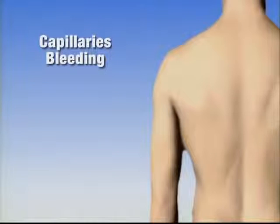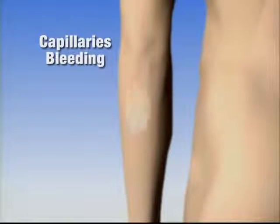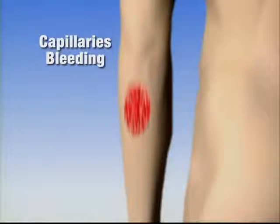Capillaries are tiny blood vessels between the arteries and veins where the blood and tissues exchange oxygen. Capillary bleeding tends to be slow and easily controlled unless the injury covers a large area. Monitor the patient's cycle of care and contact the emergency medical service if necessary.